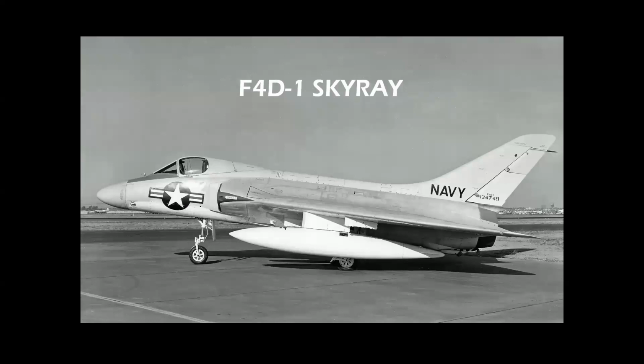So of all the airplanes I just showed you, the only one that went into production was the Douglas Skyray. And this was the first supersonic jet airplane, I should say, for the Douglas Aircraft Company.